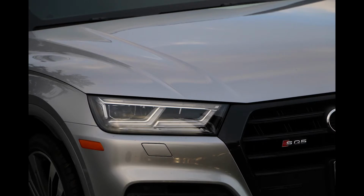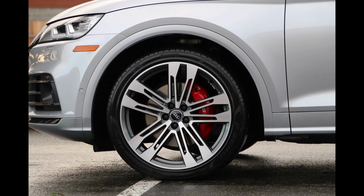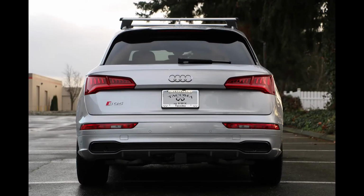Then we have the fine Napa leather interior. That was $1,000. The 20-inch wheel package, giving you 20-inch 5-spoke double wheels of a V design. That was a $900 option. Actually, I'm sorry, that was a $1,000 option. Then we have a trailer hitch, $900 option.